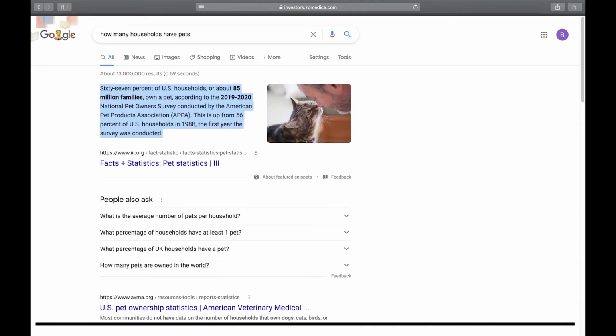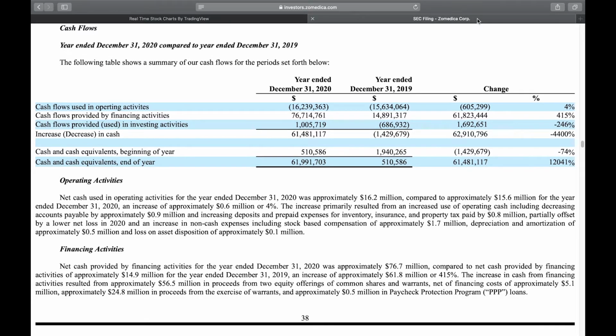However, when we look at the earnings report here, I see a bunch of concerns with the cash flows. Again, as I've said before, looking at the cash flows here, we see that a lot of these cash flows are provided by these financing activities here. We see that we are able to capture around $76 million through financing activities.